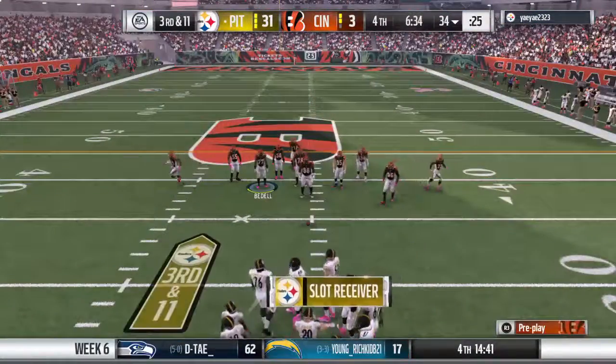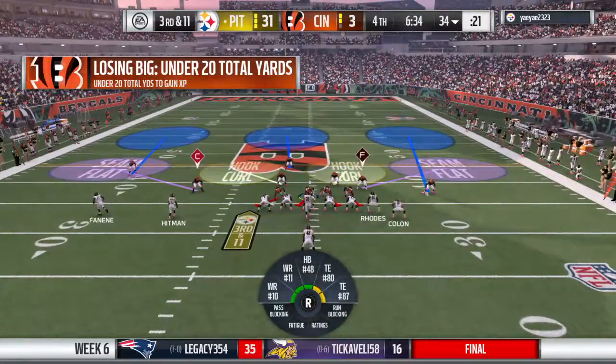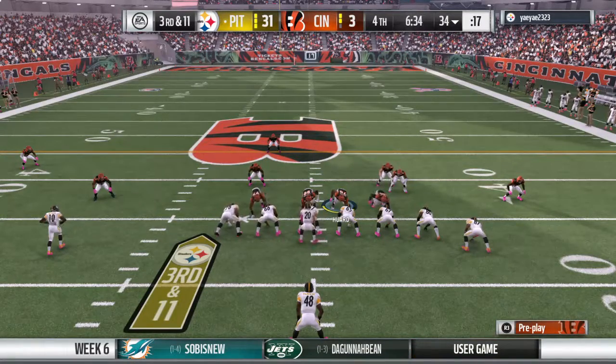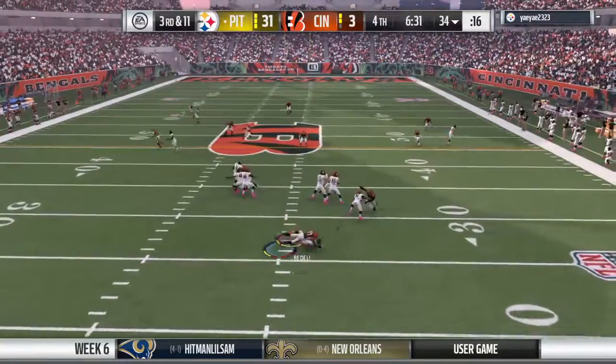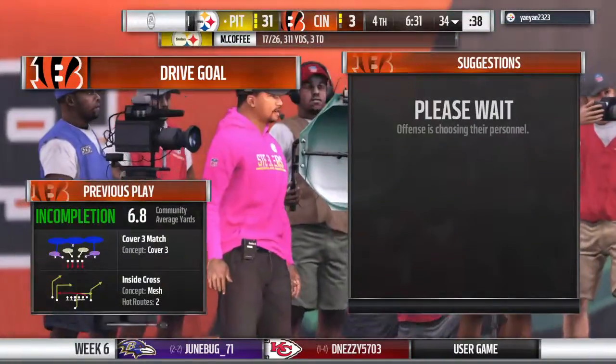Incomplete pass on second down. Let's see what the offense draws up here on 3rd. Watch 20, check 20. Here we go now. No. Check. Patriot. They'll set up to throw. And he'll be hit as he releases it, and that'll fall incomplete.